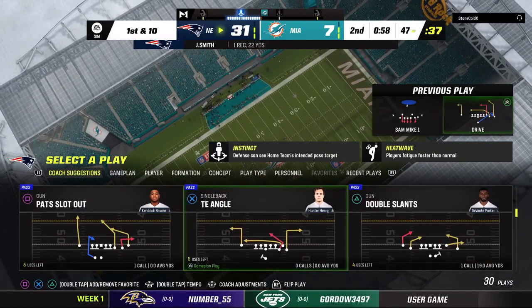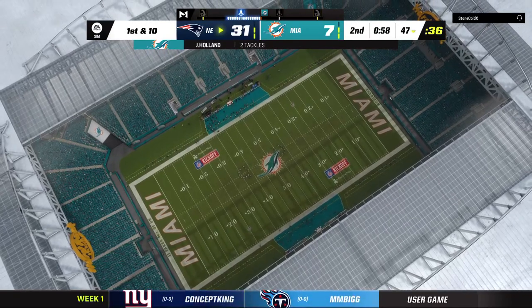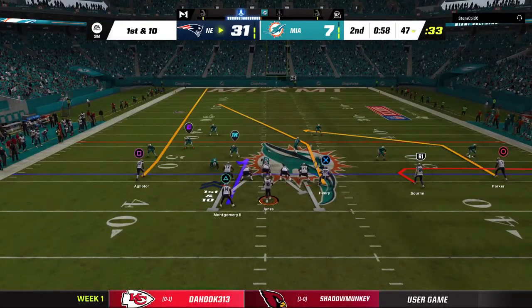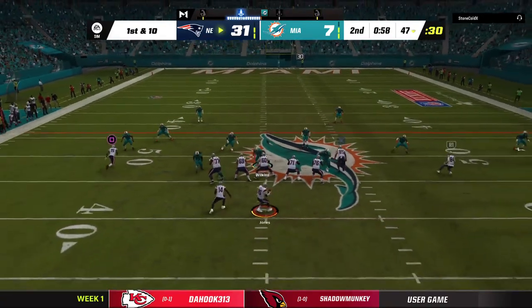And this was a nice example of an offensive coordinator scheming his guy open, just a little underneath route, just trying to free up some space, and it worked awfully well. Got him not just space, but plenty of room to run after the catch to pick up really nice yardage.